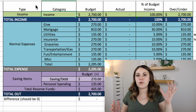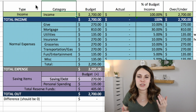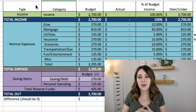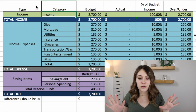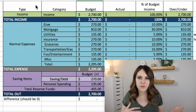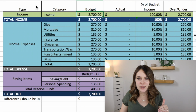So with an annual income of $40,000 after taxes, you may be taking home around $2,700 a month. Again, that's totally just around that much. I know it's going to totally vary depending on where you are living and also other factors that go into determining your tax rate. So it's all going to be different. But $2,700 could be around what you would take home if you were making $40,000 annually. So we'll just go off of that for the sake of this example.